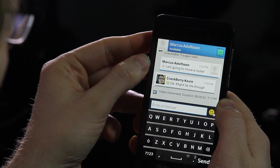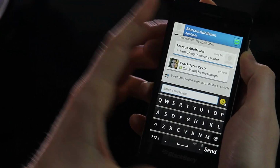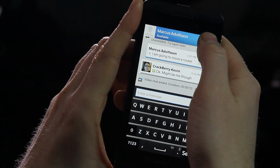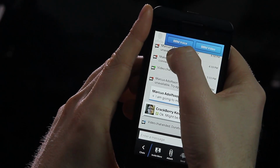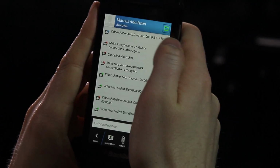which include video chat. So voice chat is new to BlackBerry Messenger. BBM 7 has it. With BB10 devices, you actually get this video chat icon. So when we click it here, you can make a voice call or a video call to your contact. So we're going to try a video call right now, and let's see how this goes.